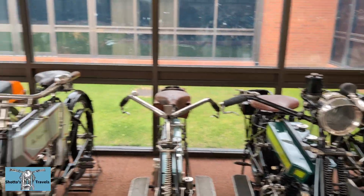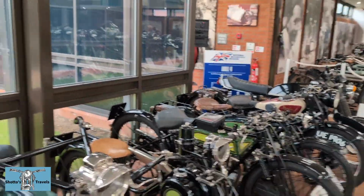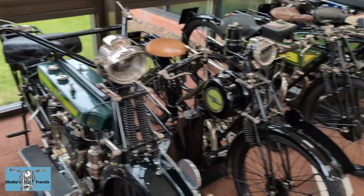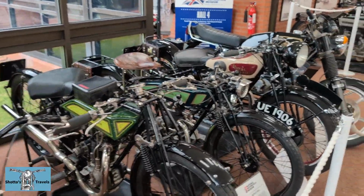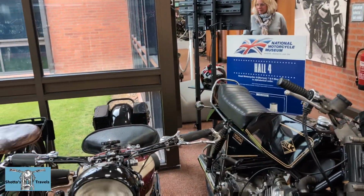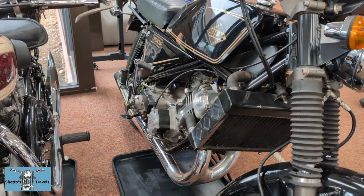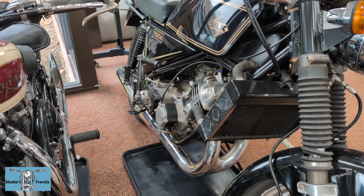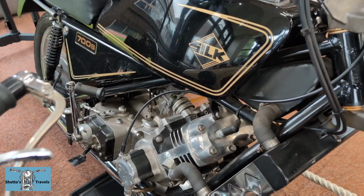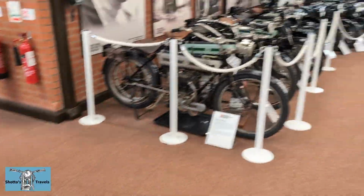And now over here, we've got a few Royal Enfields. Rickman. Royal Enfields going back to 1913. Silk. Oh, I remember a Silk. 1978. Don't know anything about the Silk. Specialising in two-stroke engines. So I imagine that's, yeah, there are spark plugs on the top. So is that a water-cooled two-stroke? Has to be.